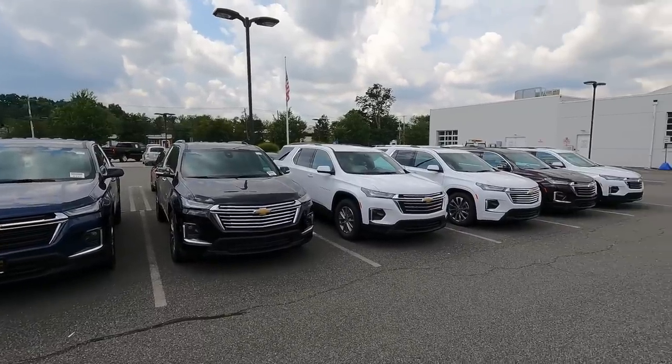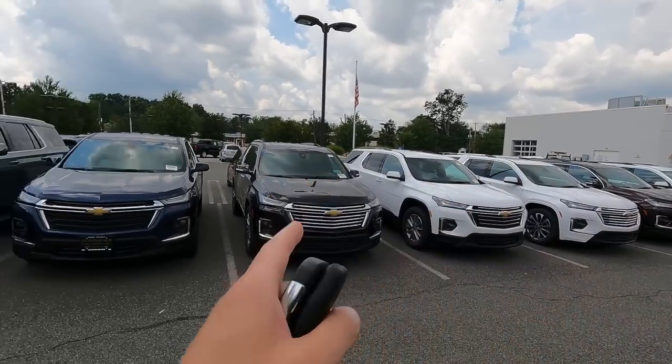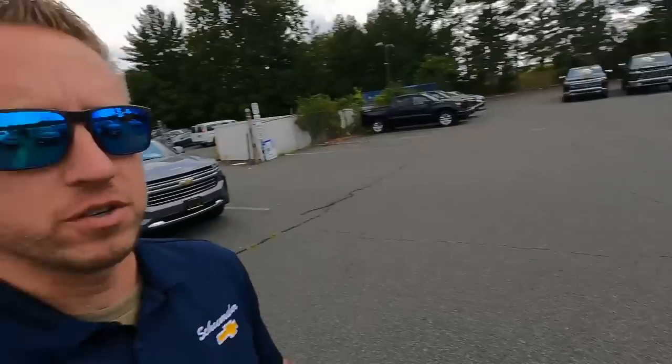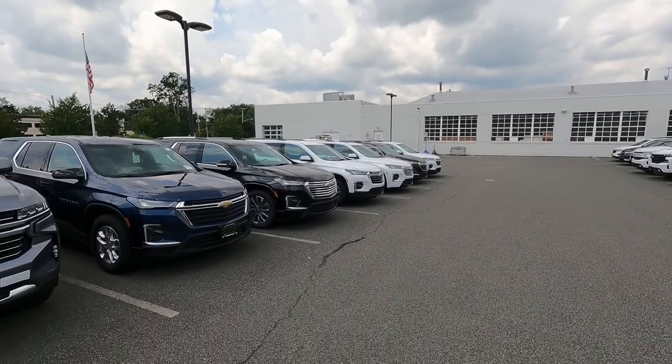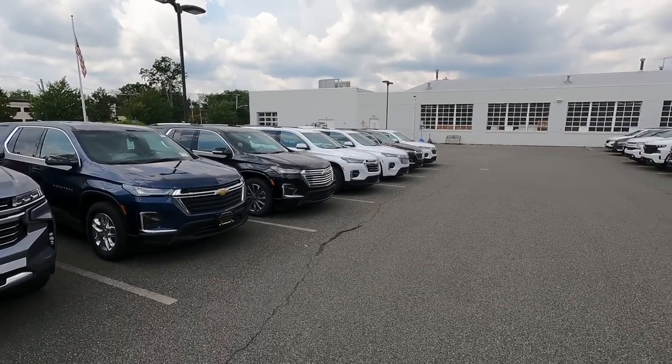And then we got a bunch of Traverses. 1, 2, 3, 4, 5, 6. Six Traverses, all but two of those are sold. They just got here recently. So we gotta do some pre-delivery inspections on them, get them ready to go, and get the customers here to pick them up. So not too much as far as inventory.